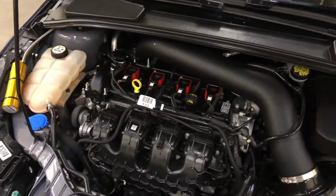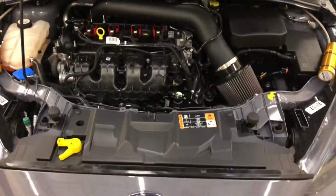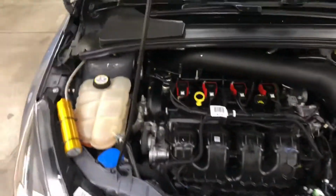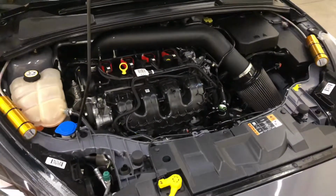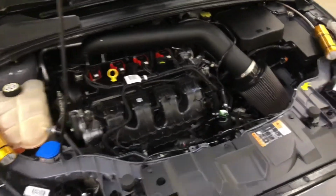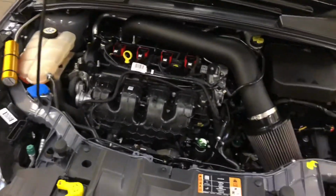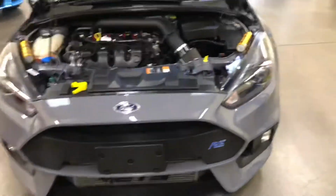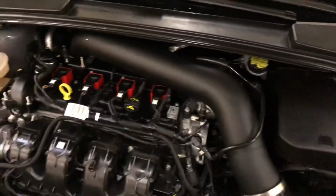It's got a nice ETS twin scroll turbo kit on it that is boosted by a Garrett GTX 3582R. It's got dual Tial wastegates, external dump. So once you're in boost, it will scream quite a bit. Sounds awesome. The front mount that we have here is an ETS. It's kind of a given. And we have the ETS big intake as well.